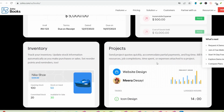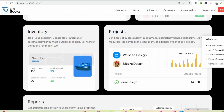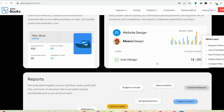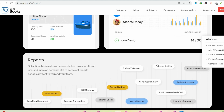Mobile marvel. Manage your finances on the go. The Zoho Books mobile app lets you view invoices, track expenses, and stay on top of your cash flow, all from your smartphone. Limitations? We've got you covered. Now, before you get too excited, there are some limitations to the free plan. Here's what you need to keep in mind.